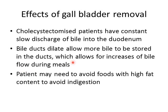That said, even with this physiological adaptation, patients may still need to avoid foods with a high fat content, because we need bile to break down fat, and because the body is unable to secrete as much bile as it used to during fatty meals, it might not be able to break down fat, and then you have steatorrhea, fat in your stool, and that can cause indigestion.